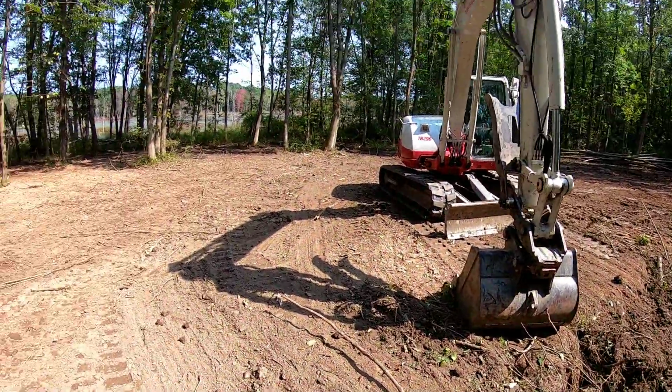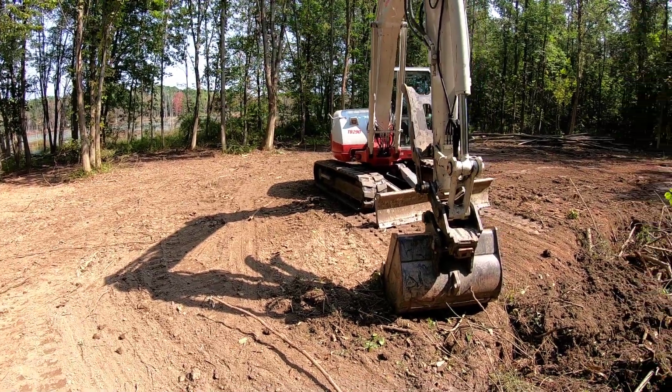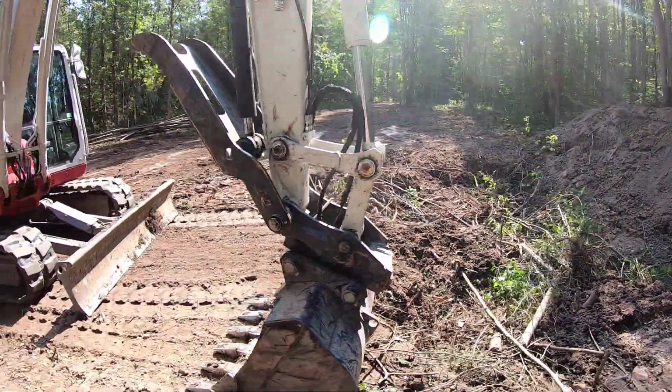I'll take Elon here and go down here and make my way down this way a little ways. The roadway that I made is up this way. I guess we can walk up there as well.